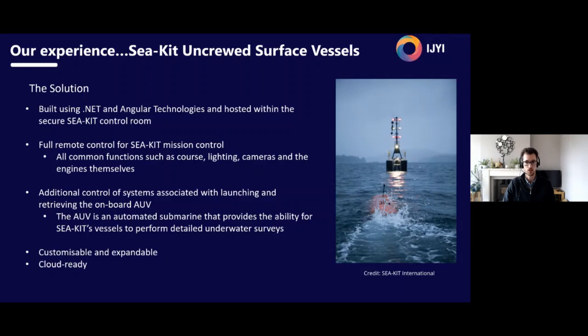That includes setting the course, the lighting, cameras, and the engines themselves. I mean, that's just a brief list of things, but there's all sorts of different switches that are available, and that's all customizable as the boat evolves. More and more things can be added and customized within the control panel itself.